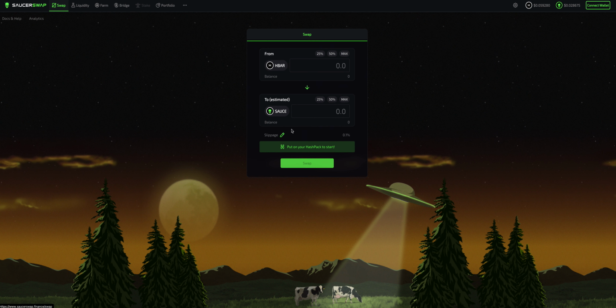I like to go, actually, let's go back to farms. Let's just go here. I like to look at the analysis, or just see what's happening with these tokens and the pools, what's the biggest volume, especially when you're staking everything. If you want to go to the pools, you're earning fees on top of these. So obviously the biggest traded tokens are these ones here, Sauce, Hbar, and then it kind of goes down the list.